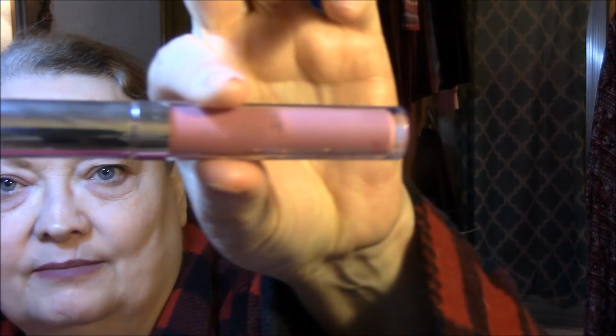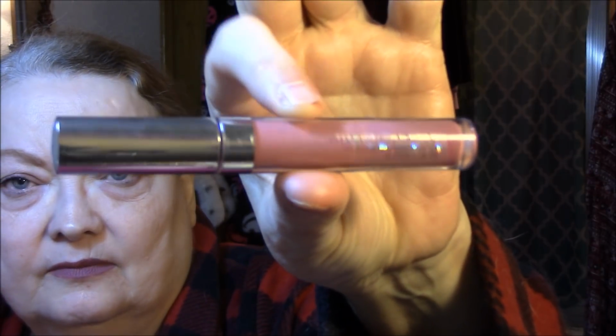And for my lipstick, I am wearing Lumiere 2 by ColourPop. And it is pretty dark. I second guessed myself on wearing this to work, but I'm going to because it is matte as matte can be right now. So I'll wear it.